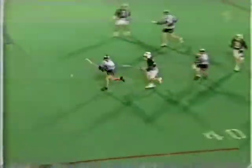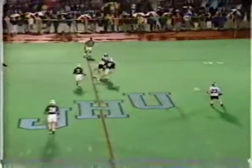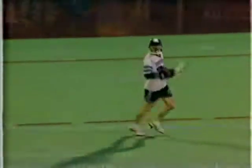Oh, Vecchione with a wicked check. And Stan Wilson at 6'4" felt the full impact of that one. This is the most physical game we've seen yet this year. Both teams going at it with the sticks and the bodies.